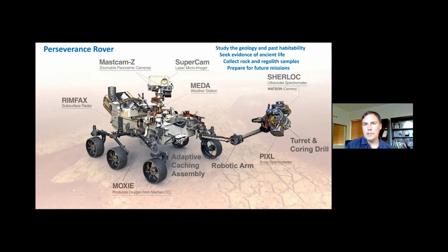I won't go into all the details of all of these instruments, but suffice it to say we have some incredible capabilities to look at the chemical structure and the microstructures in very, very fine detail in the rocks, to abrade the surfaces away of the rocks that we might encounter and expose fresh surfaces below the weathering layer or the dust cover, and then to analyze them very carefully, but certainly not as carefully as we could if we were able to bring those samples back to these sophisticated labs that we have here on Earth. And that's really what we want to be able to do with this mission.